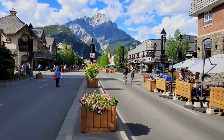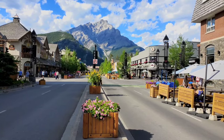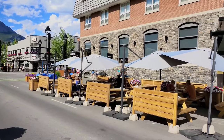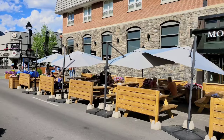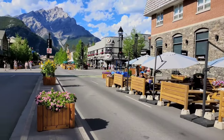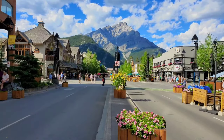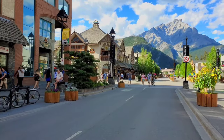And look at this amazing view. So literally, you can have your lunch or dinner with this mind-blowing view. This is so nice.